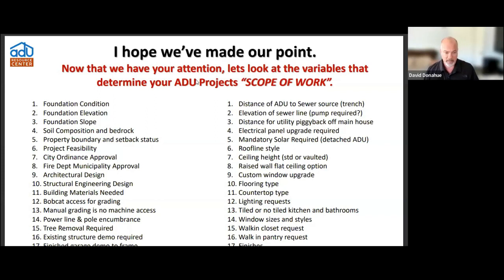Let's see. John, legislation started in 2017. SB 1069 was first bill enacted. Thank you. Yes, it was a few years ago that they started working on it. I think once everything got approved and really started streamlining is what Danny was saying just a couple of years ago.